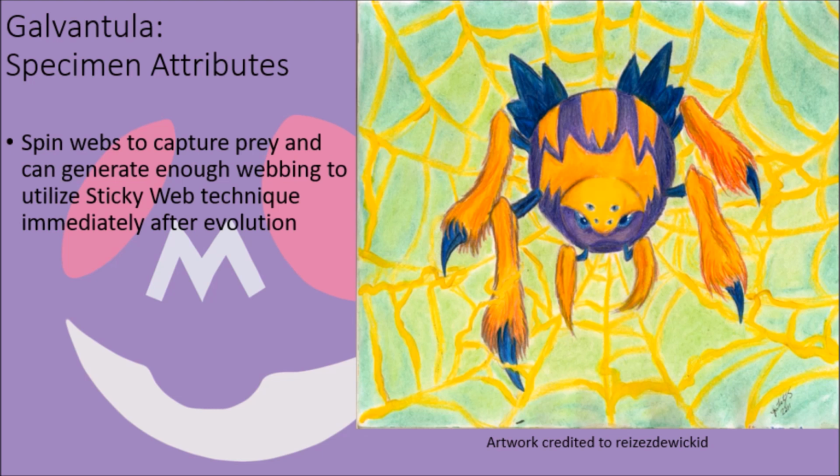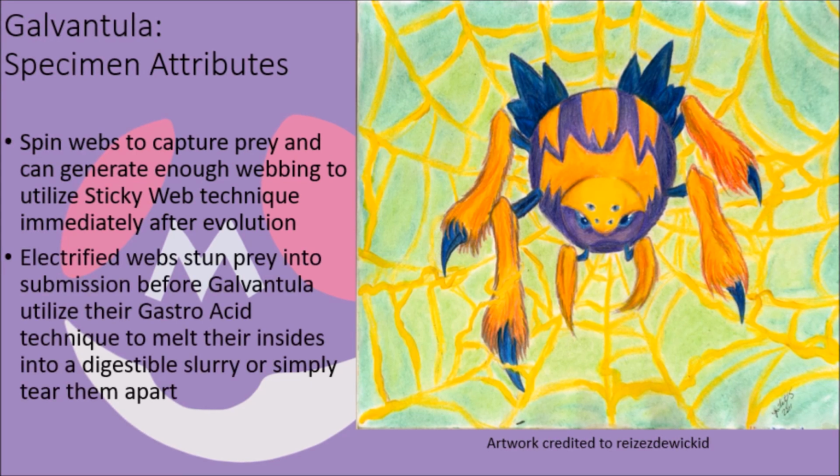This applies not only to hanging structures, but also on the ground, as an increase in the amount of silk they can produce on a constant basis grants them access to the sticky web technique immediately upon evolving, and they are even capable of knitting and spewing out fully formed electroweb attacks from their mouth to attack escaping prey. In the case of hanging structures, these creatures will electrify their webs as they are being made, and once something flies into them, it is usually game over for the offending prey item.